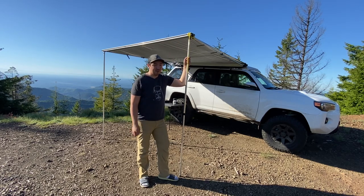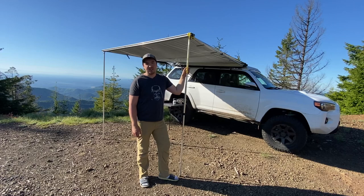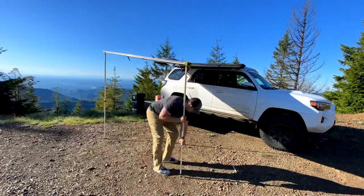So just a few things to keep in mind if you were to buy one of these cheaper Yescom awnings, just like a cheap Chinese awning: you might have to put in a little bit of work to make it as functional as some of the higher end ones.